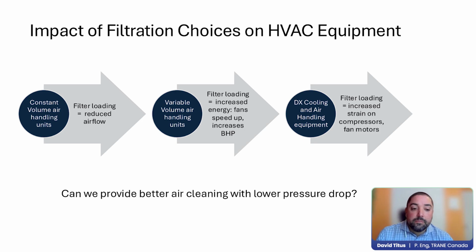And any type of system that we see so regularly in schools that include DX cooling using refrigeration compressors, as filters load up, are going to provide a lot more wear and tear on the components of that system, and lead to additional strain and potential failures or service calls on compressors, fan motors, and similar components in that equipment. So very simply, when looking at filtration choices, can we provide better air cleaning with lower pressure drop?